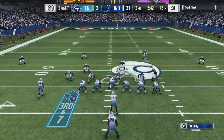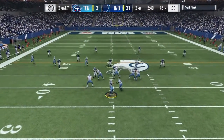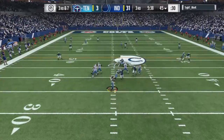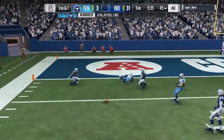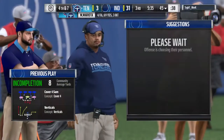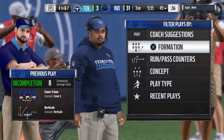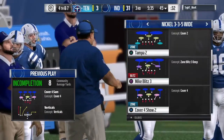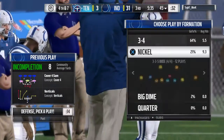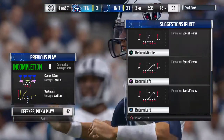They're going to hurry back to the line now. Mariota from the gun on 3rd down. Backing up. He's going to wind up and air it out. And he bats it away, and it falls down incomplete. That's a bold strike right there, taking it downfield and putting some air on it. But how about the coverage? Able to get his hands across the receiver and bat the ball down.